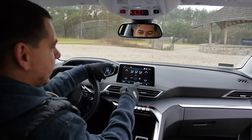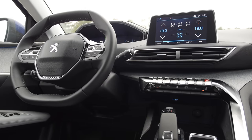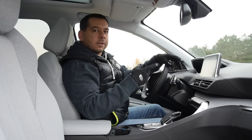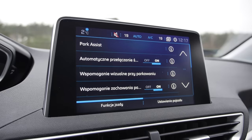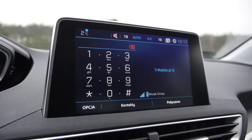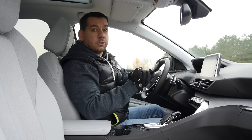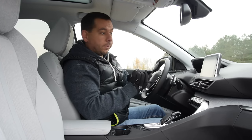Okay, so there is the 8-inch display here with your media, your air conditioning. Now, I know some of you don't really like this air conditioning business here, but get used to it. It's gonna be like this in more and more cars. Sat-nav, your general car settings, your phone, your MirrorLink, Apple CarPlay. Now, MirrorLink doesn't work in all markets. For example, in Poland, it doesn't work, so I can't show it to you. And Apple CarPlay, I don't have an Apple phone with me.